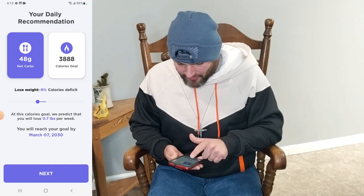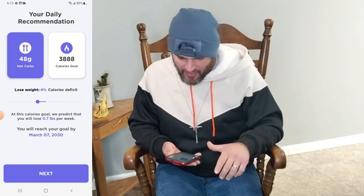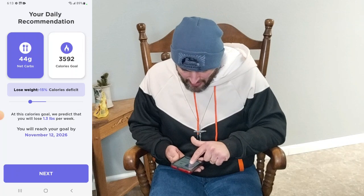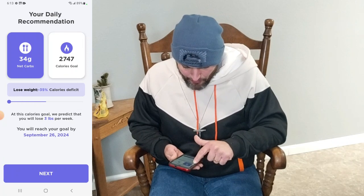I wanted to lose weight fast. But if you want to moderately lose weight, go slow. This says 0.7 pounds a week. You can play with this. I use 1.5 pounds a week. You know, I want 3 pounds a week.